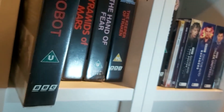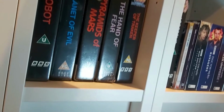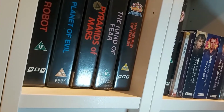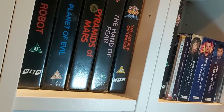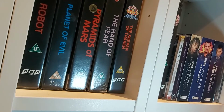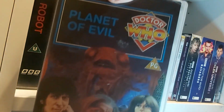We next come to, oh, and I think all of these Tom Bakers came together. I think they were all from a car boot or something. I think this was, again, 2008, 2009. So yeah, and then we come to the next VHS in this collection, which is Planet of Evil.